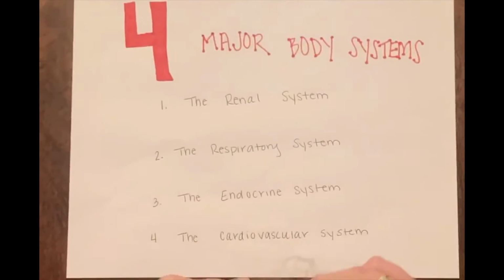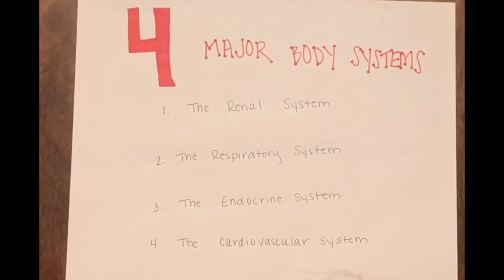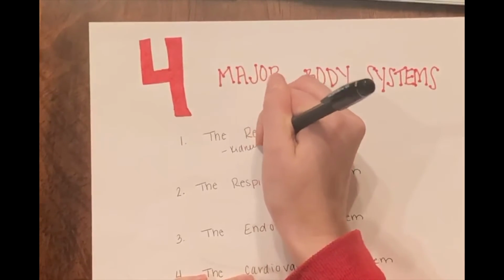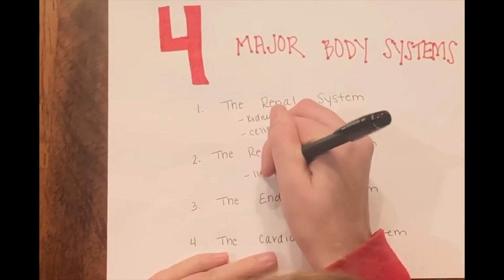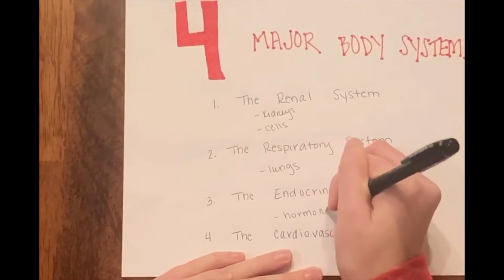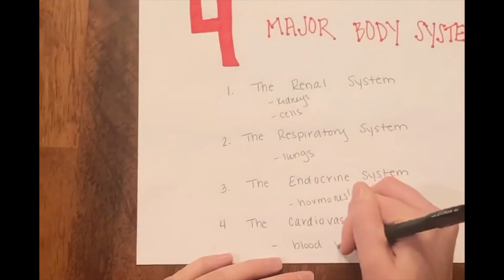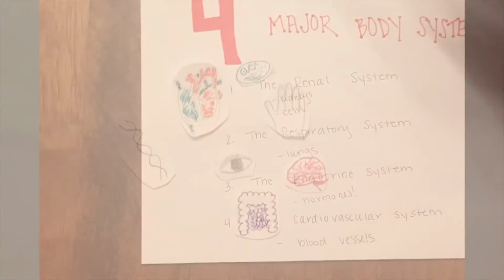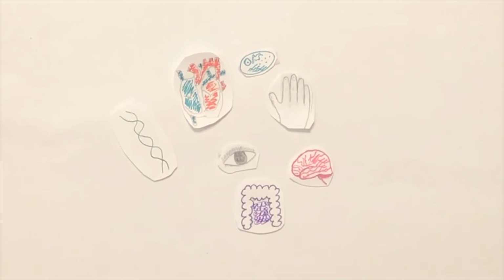In this one mechanism alone, we saw 4 of the major body systems acting along with each of their individual parts. We saw the renal system acting, which contains the kidneys and the cells that secreted the renin. We saw the respiratory system act, which contains the lungs. We saw the endocrine system act, which contained all of the hormones needed. And we saw the cardiovascular system act, which contains the blood vessels that ultimately constricted and that were also carrying the hormones.